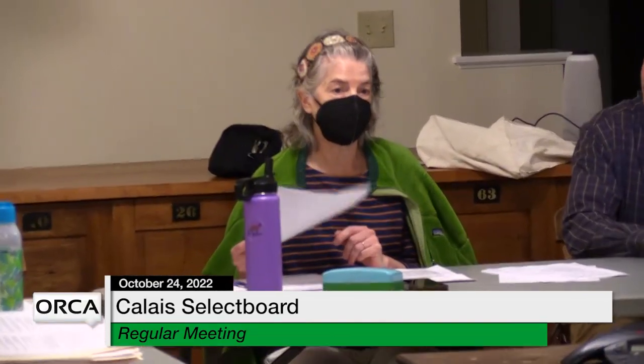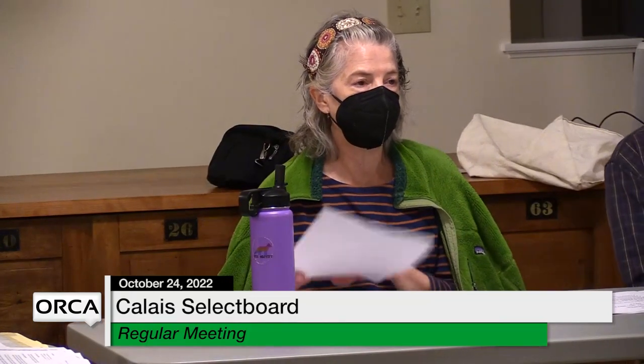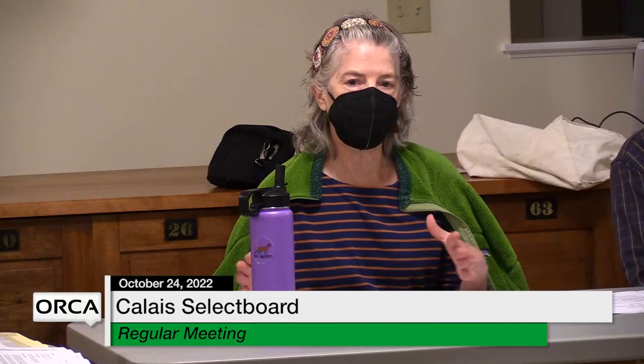I want to point out a couple of other things. I'm holding a document that some of you may be familiar with, you may not be. It's called the Town of Calais Selectboard Rules of Procedure. This is something that we review and adopt generally every year. This copy was adopted by this board in April after quite a few working sessions on how we want to conduct ourselves as a board. It's on the Select Board's landing page of the website, and this is where the 15 minutes of public comment comes from.